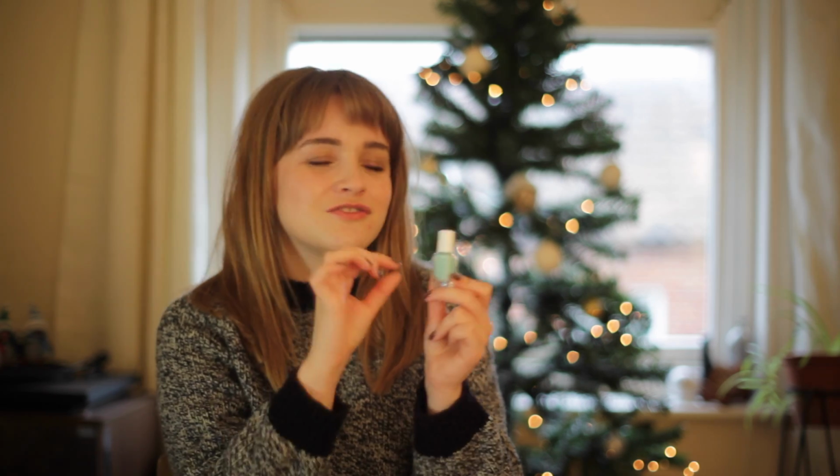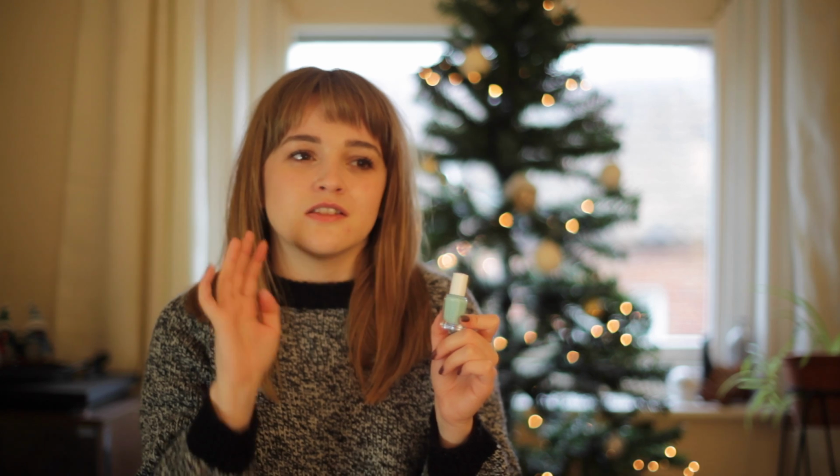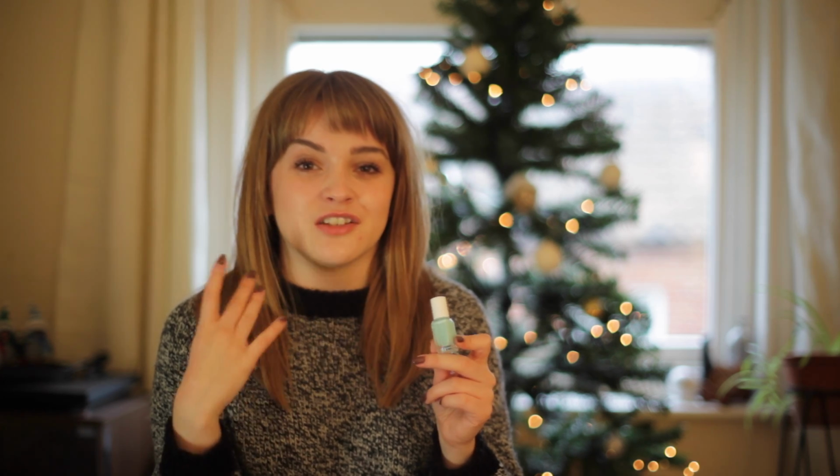The formula of this one is very thick, it's very creamy. It definitely goes opaque a lot quicker than Turquoise and Caicos. I find Turquoise and Caicos is probably the more preferable colour. They are just very, very slightly different. But this one I can get a fully opaque finish in just 1 or 2 coats. Turquoise and Caicos, I tend to find that actually I needed 3 or 4 coats to get a fully opaque finish.